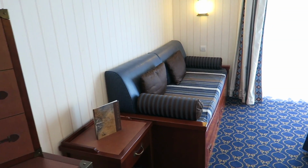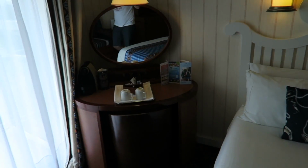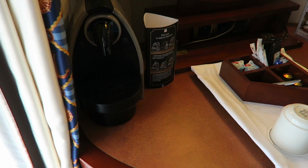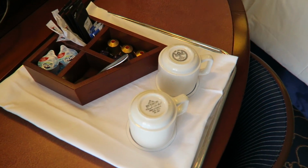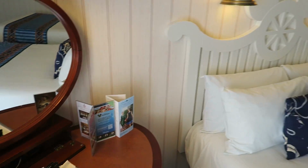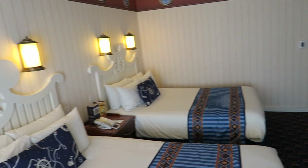So we have a nice sofa, then a little seating area with the mirror, which has an espresso machine, little cups in there, plugs, which is always a good thing. This is a big room. This is really one of the big rooms.